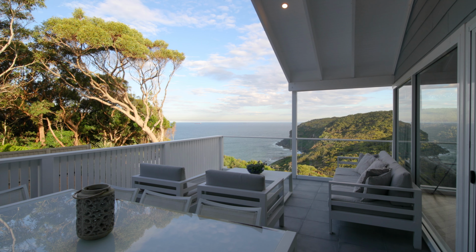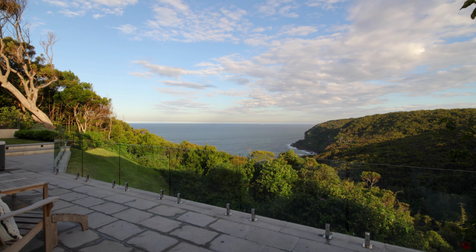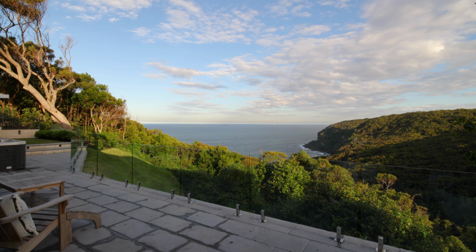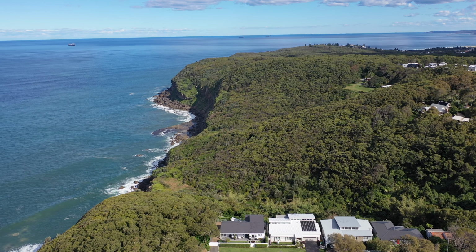3 outdoor living spaces ensure you'll find the perfect spot while entertaining or relaxing, and allow your gaze to be transfixed by the sea eagles that soar over the cliffs and the whales and dolphins that frolic below. Perfect in every way, this home is of rare distinction.